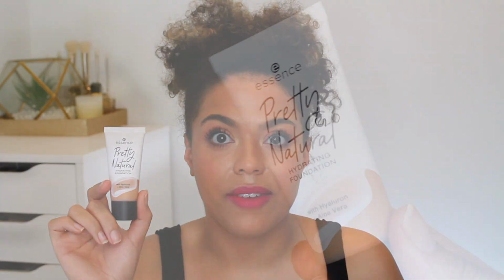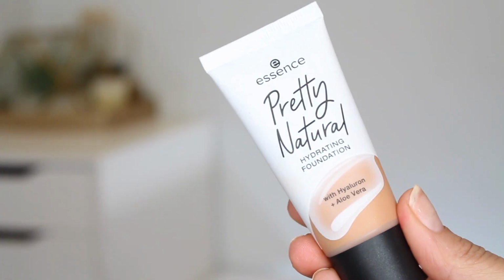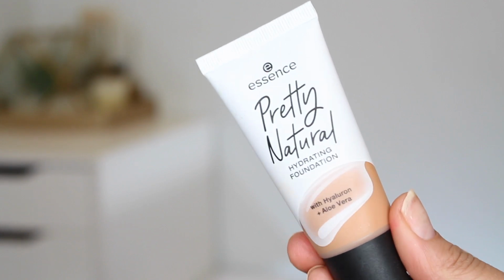Also in that drugstore get ready with me, I'm using the Essence Pretty Natural Hydrating Foundation. I can't remember if I've put this in a favorites already, but definitely a favorite. It's so good, especially now that I've got a good shade for me. Previously I was wearing 170. This is 200 Warm Sun, which is a little bit of a better match. I believe this actually comes in 36 shades, which is amazing.